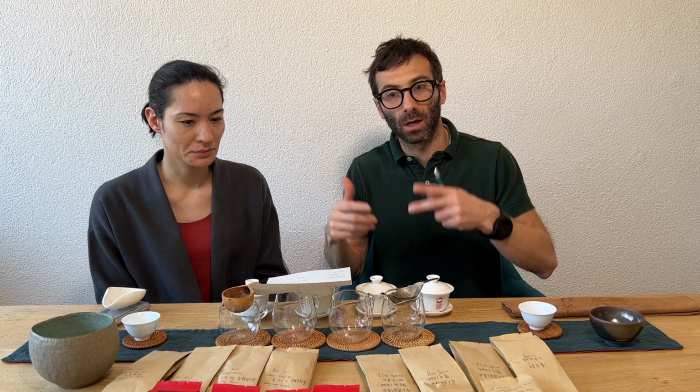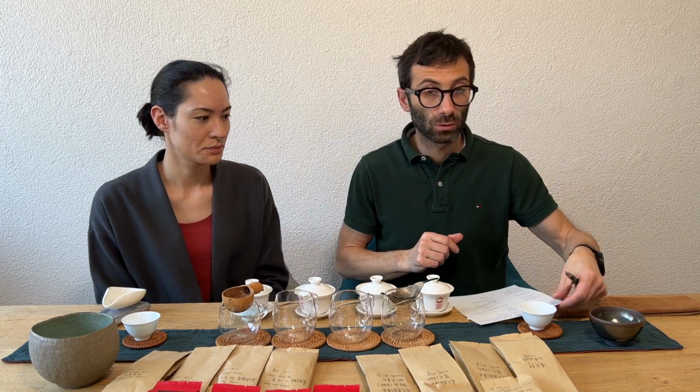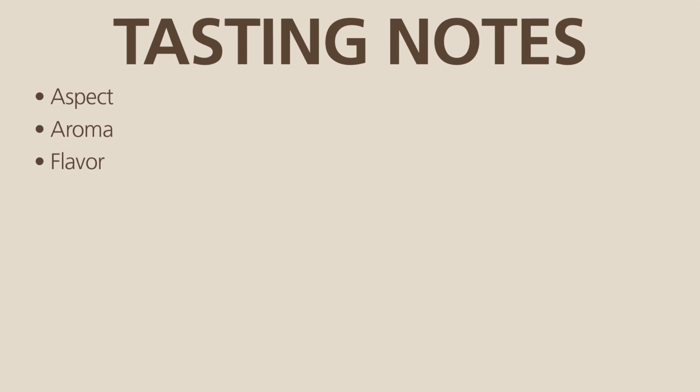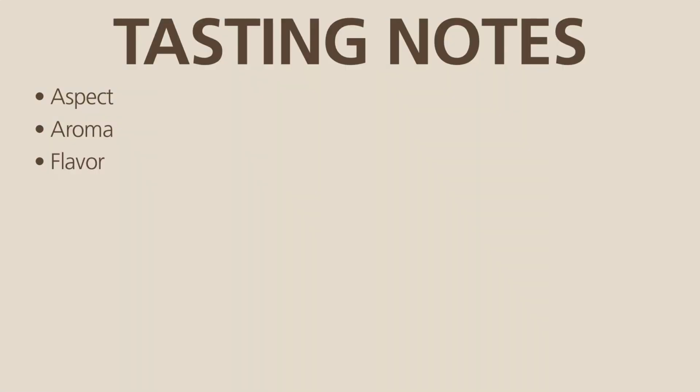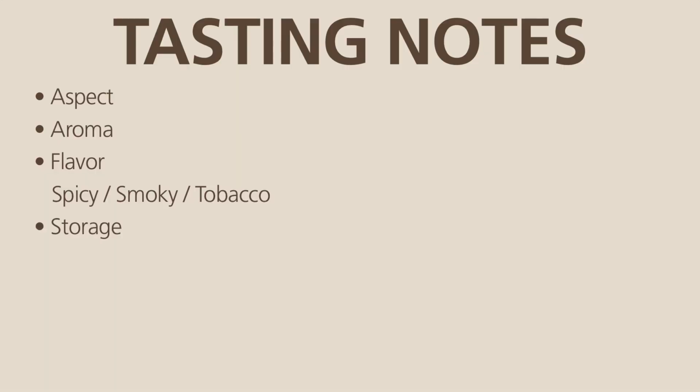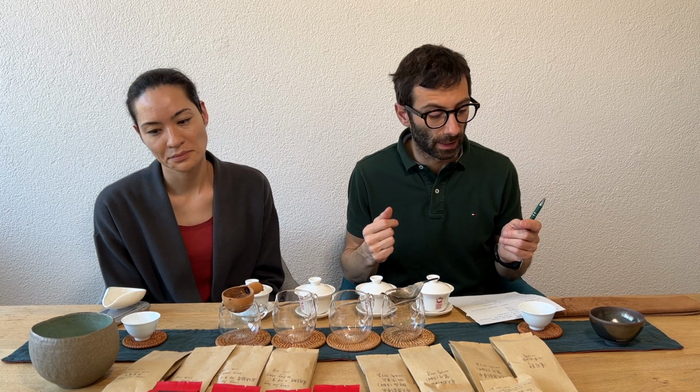So we want to look, also for you guys, at the aspect of the leaf. That's one aspect. Another thing you want to look at, as for every tea actually, is aroma and flavor. And here you have different types of nuances that are a bit more characteristic for pu'er. I've written just a few: if it is spicy, if it has some smokiness or tobacco note and so on. Then fairly quickly you realize which type of storage the pu'er has, if it is an old tea, might not be the case today.